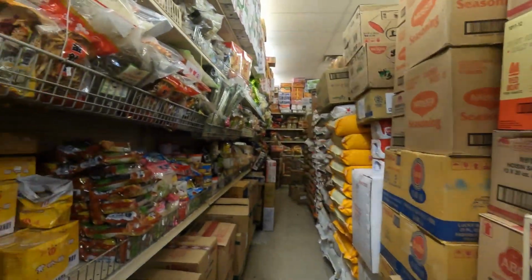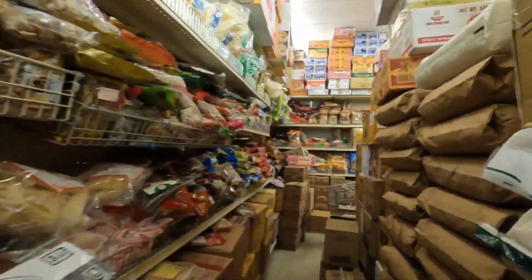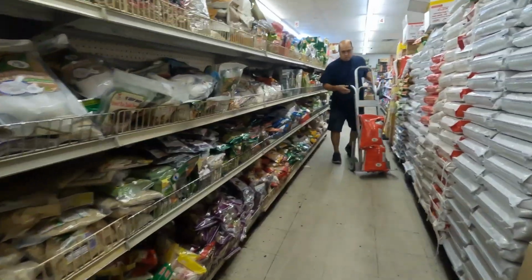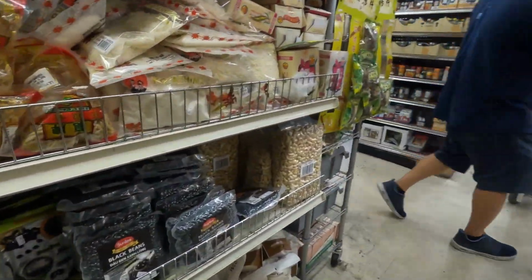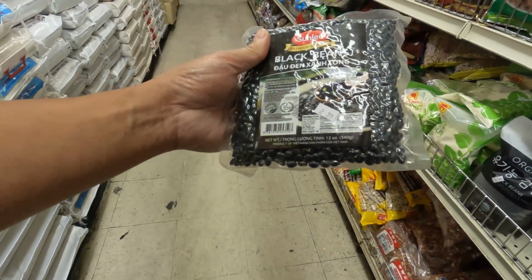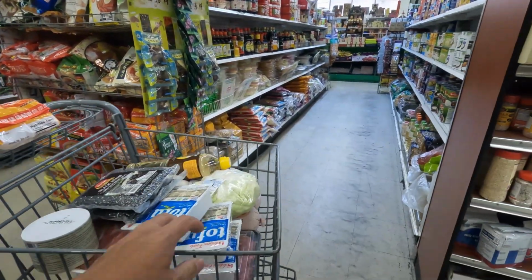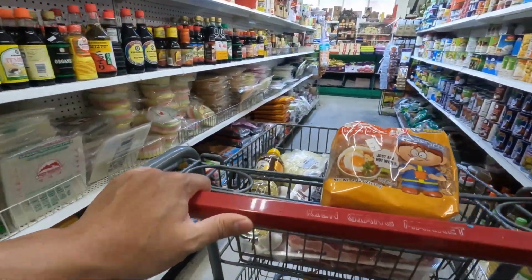Let's go back this aisle. Got some rock candy, dry food, rice on the right. Dry pepper. This is something I normally get for my dad. Black bean with green inside. It's called đậu đen thanh long. It's green inside. I got most of the stuff. Just missing a couple items that I need to make another stop at another store.